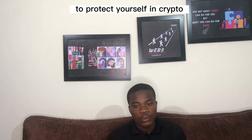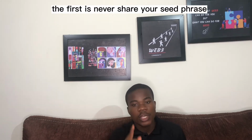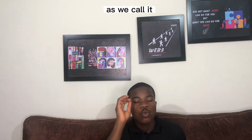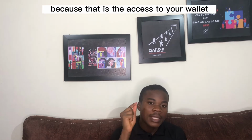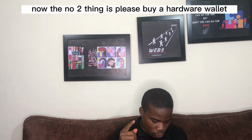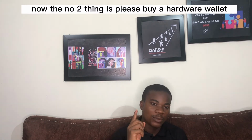How to protect yourself in crypto. The first is never share your seed phrase, or your 12-letter words, as we call it, with any single person, because that is the access to your wallet. Never do that. And the number 2 thing is, please buy a hardware wallet.